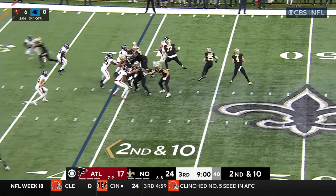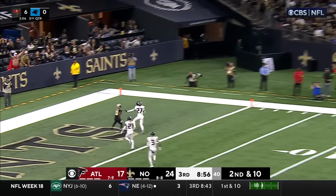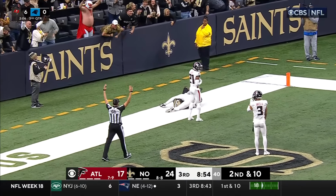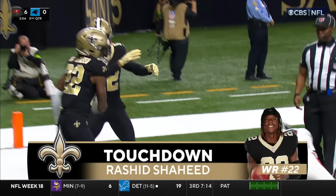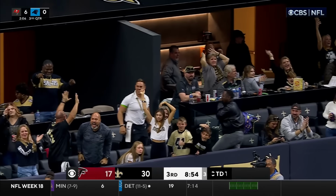2nd and 10. Play action. Carr has all day, taking a deep shot. Shaheed is down there. Shaheed, he's got it! Touchdown! A 39-yard strike from Carr to Shaheed.